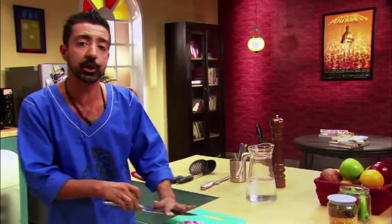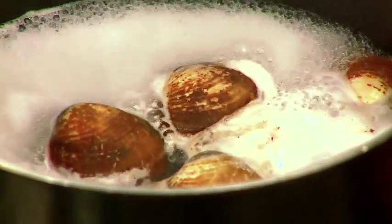We have a lot of shellfish in Goa, a lot of seafood. People like it a lot.